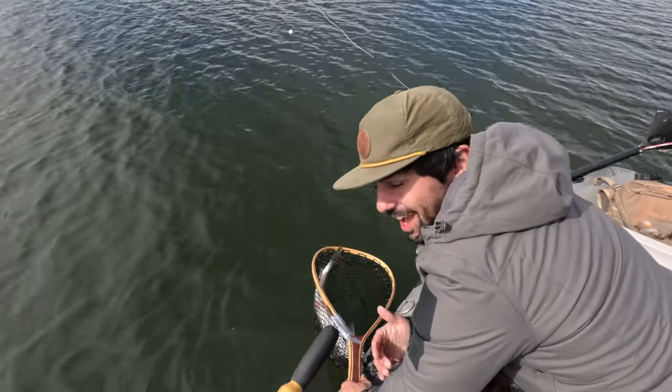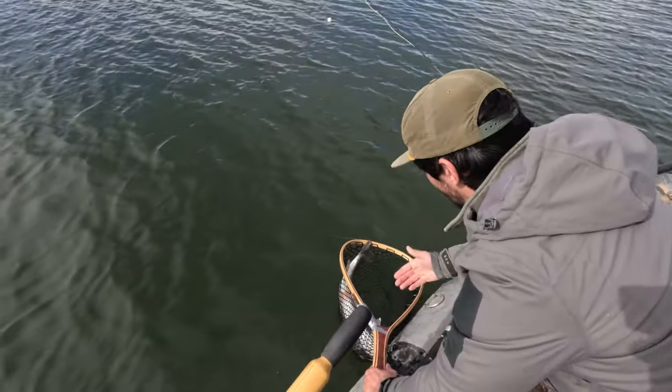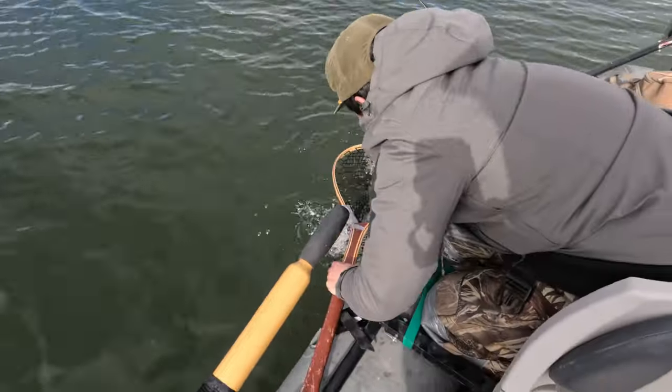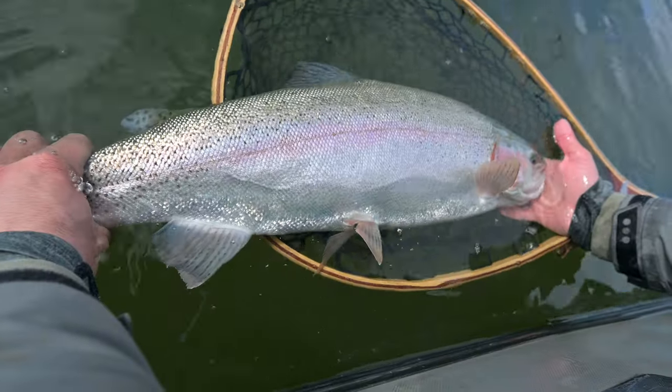Honestly, guys, it kind of felt like those other good fish, not easily my best rainbow ever. Nice fish, man. Barely fits in the net. Oh my word.